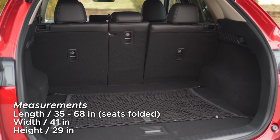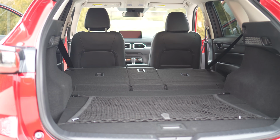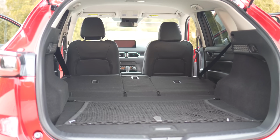Moving into the trunk, when the seats are up, it's competitive with most in the segment. When you move the seats down, it's just not as cavernous overall, but it's nice to see things like a 40-20-40 split rear row, seat releases mounted in the cargo area, a compact spare tire, and a flat floor with all seats folded.